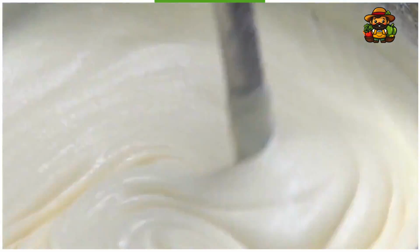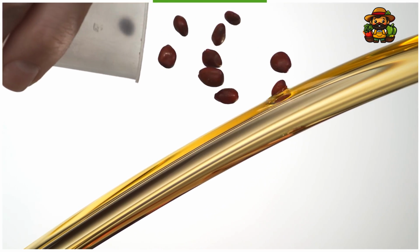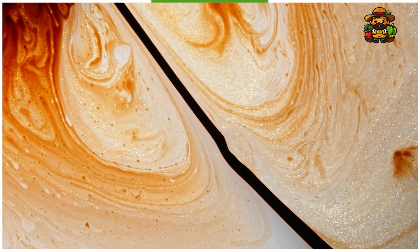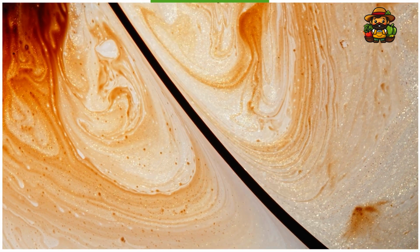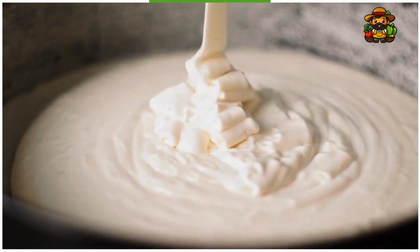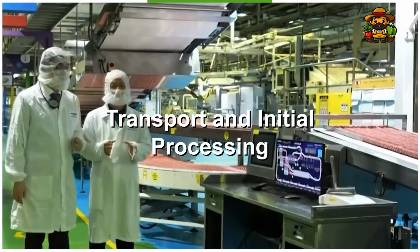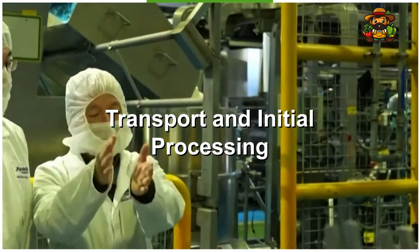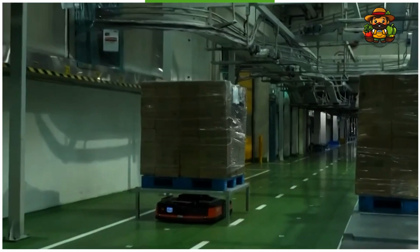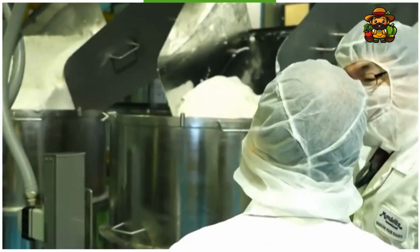For the creamy filling, natural vanilla extract is sourced from Madagascar, where vanilla orchids are hand-pollinated and harvested. The extract is carefully processed to ensure its iconic flavor remains intact, adding a sweet and aromatic touch to the cream. Once harvested and refined, these raw ingredients are transported to Oreo's state-of-the-art factories worldwide. This stage ensures the quality and freshness of each ingredient are preserved.